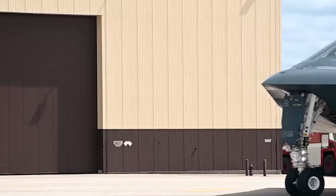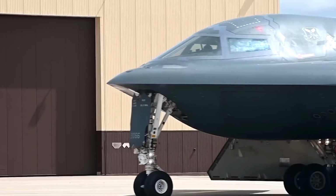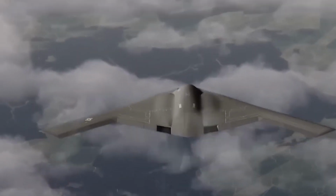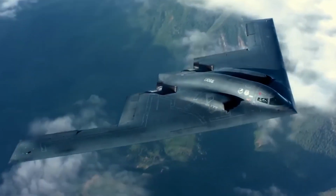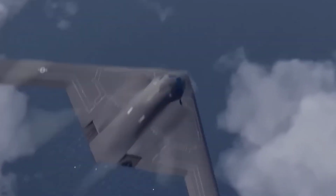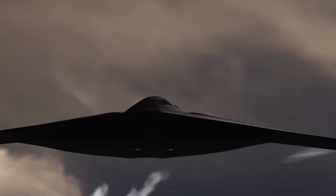And here's where it gets wild. Let me tell you, the B-21 Raider isn't just an upgrade. It's a complete game changer. For 35 years, engineers learned everything from the B-2 Spirit. What worked, what failed, and what could be better.